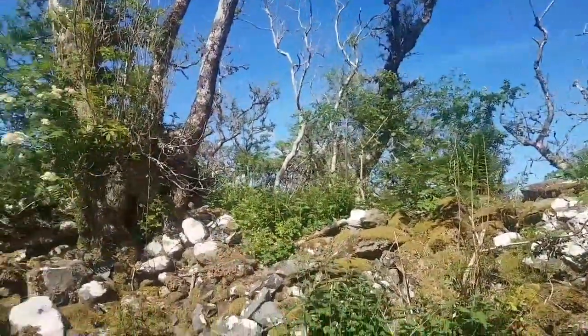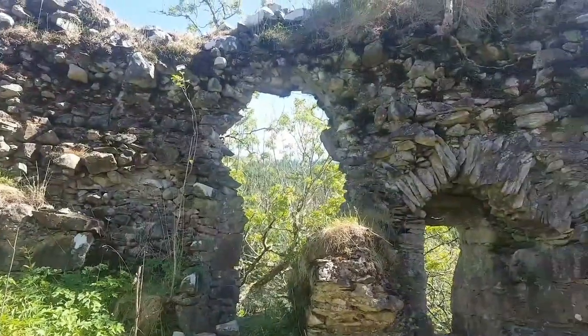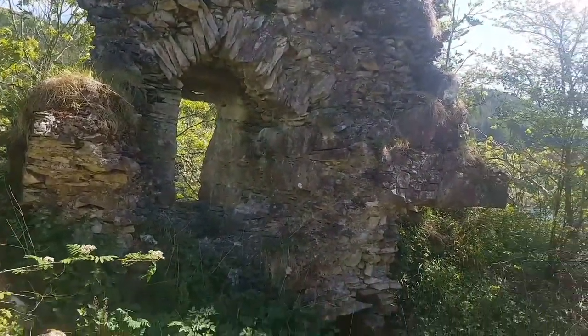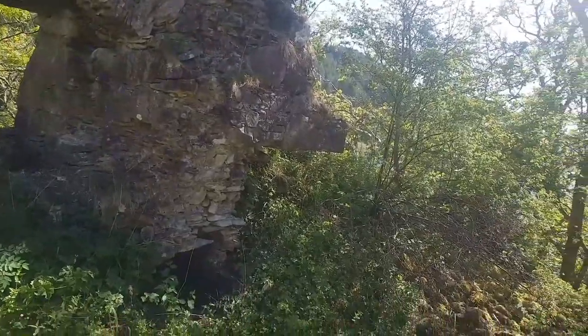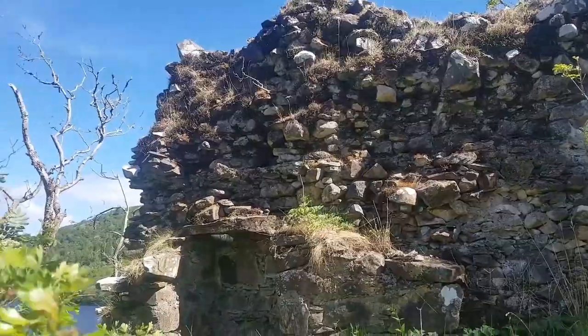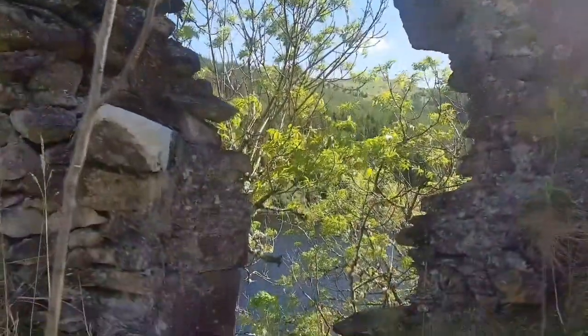It would have originally been a 16 metre high, three-storey tower house. It is suggested that the floors would have been timber and that the roof would have been thatch. The window jambs are sandstone and they're presumed to have come from the Bridge of Awe quarry, just up the road from where we live. Who built this castle is lost to history.